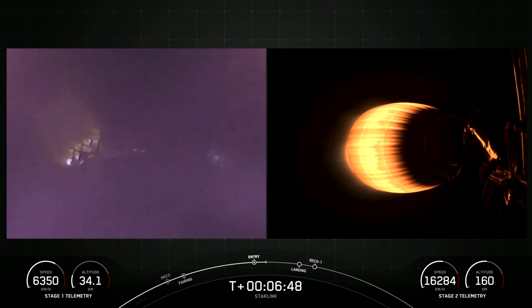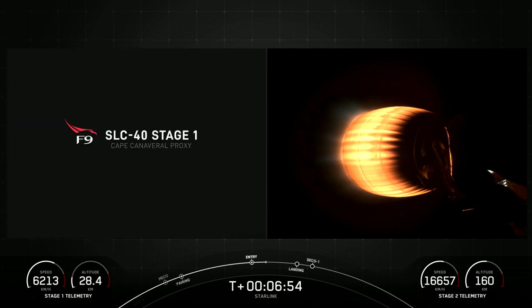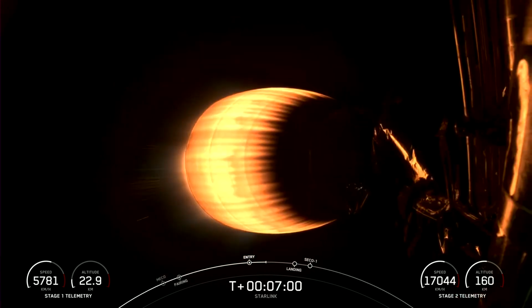Pretty cool view of the grid fins there on the left-hand side of your screen. Those actually measure 4 feet by 5 feet, and they're one of the largest cast titanium structures in the world. Stage 2 is on a nominal trajectory.